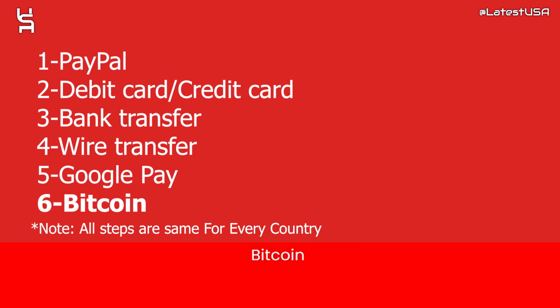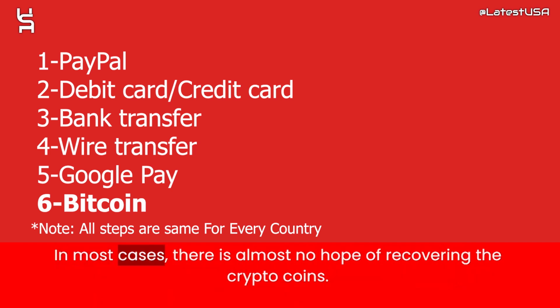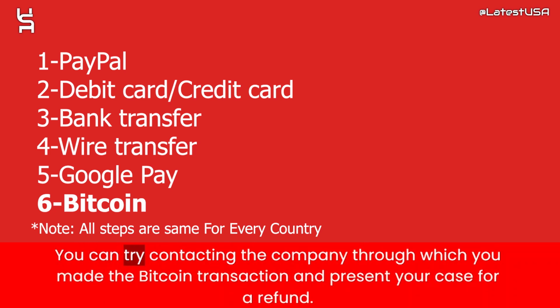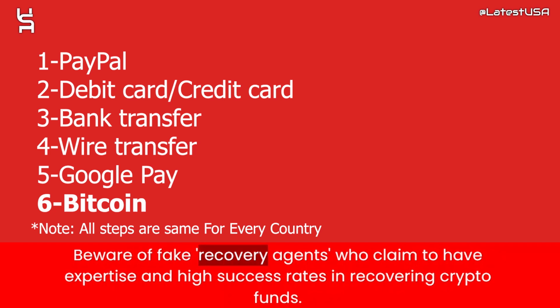Bitcoin. Sadly, cryptocurrency transactions are impossible to trace and reverse, which makes recovering them a big challenge. In most cases, there is almost no hope of recovering the crypto coins. You can try contacting the company through which you made the Bitcoin transaction and present your case for a refund. It is then up to the company to determine whether they can issue you a refund as per their policies. Beware of fake recovery agents who claim to have expertise and high success rates in recovering crypto funds.